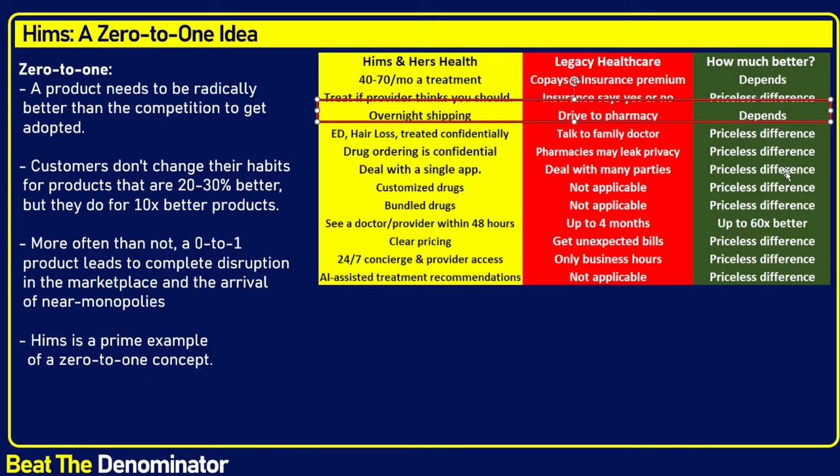Then HIMS is an e-pharmacy. It's an e-doctor, but it's an e-pharmacy as well. What's the difference between HIMS and Hers Health versus a pharmacy? Well, you get shipped through the mail, and I know there are companies that are beginning to do that, like Express Scripts, for example. But nonetheless, legacy healthcare is still largely driven by physical retail pharmacies. There's 45,000 physical retail pharmacies versus shipping. And so if you order a treatment with HIMS, you're just going to get it shipped through the mail on a monthly basis. And the first time you get the treatment, it's going to be overnight shipping. You're going to receive it the next day or the day after. So in that case, is it better?